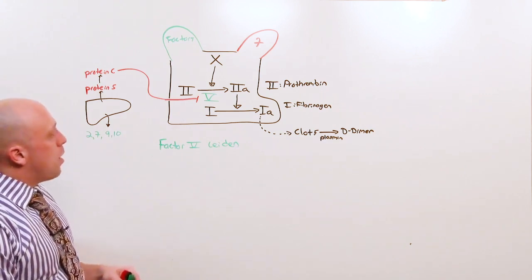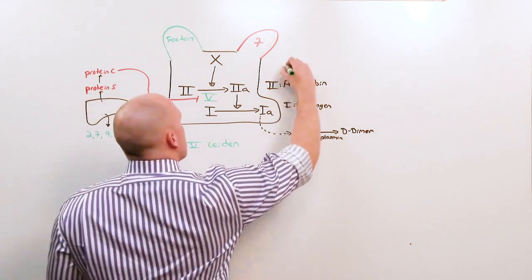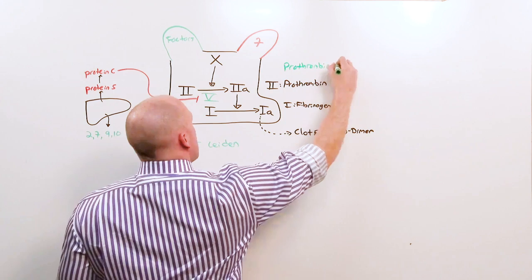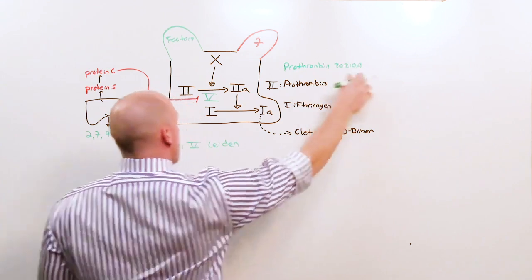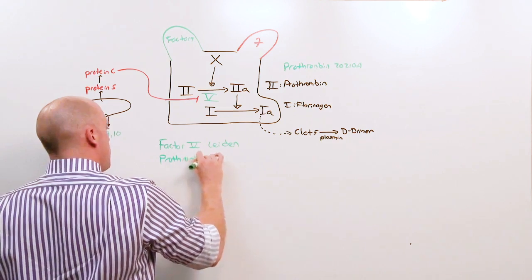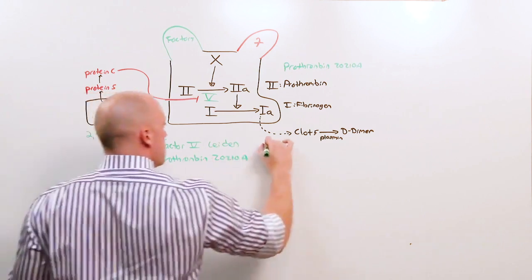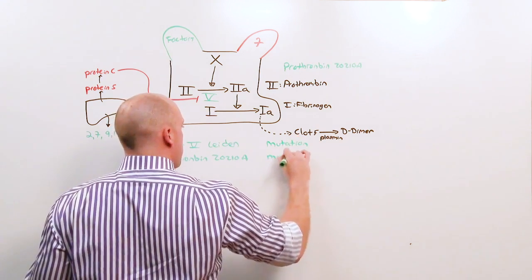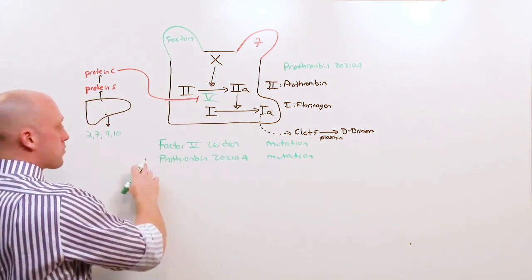The other one that we commonly encounter is a prothrombin mutation. Prothrombin 20210A, just got to remember it. These are both mutations, and if you're going to assess for them, you would look for the mutation itself. That is, you look for genetic markers that this is true.